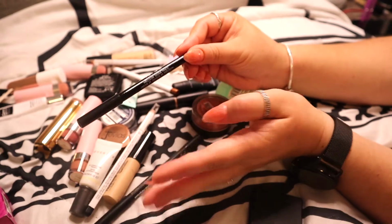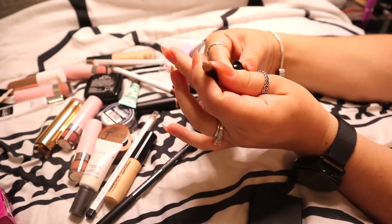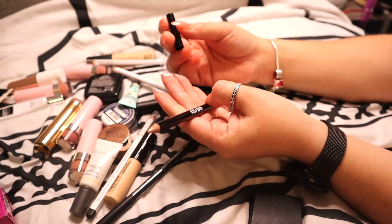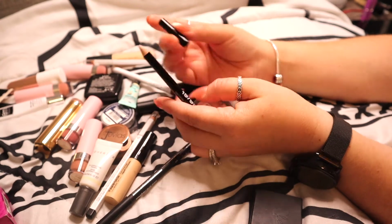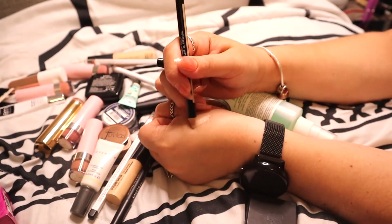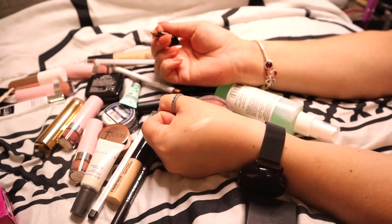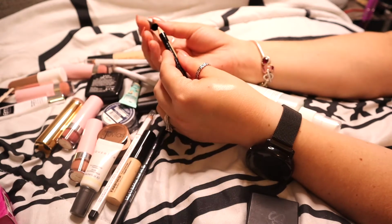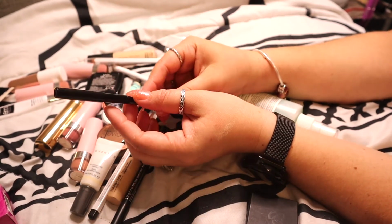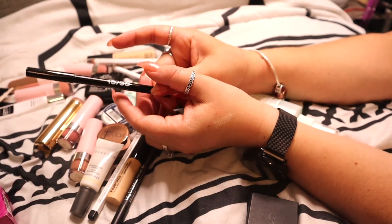I got this actually very recently, I think in a Boxycharm or an Ipsy bag, I don't know. The reason why I'm getting rid of it is if it was not shiny, I would keep it in my collection, but because it is a shiny type of eyeliner, if you guys can see that, that is the reason why I'm letting that go. I could use this in my inner corner, but I have my favorite, which is the Tristique one, so no need in me keeping this one.